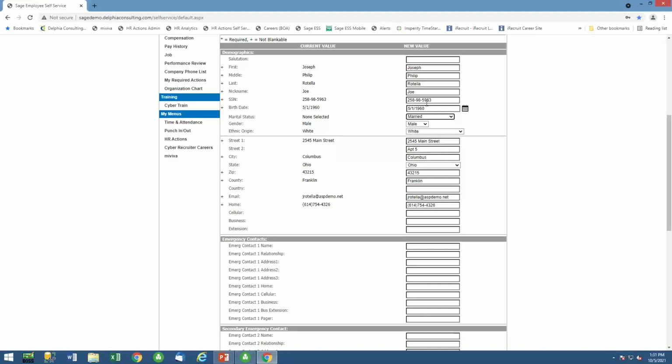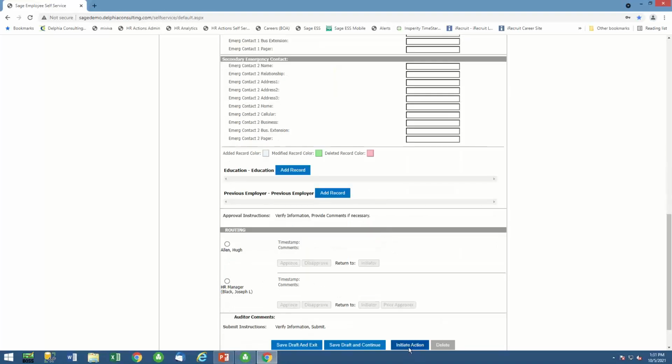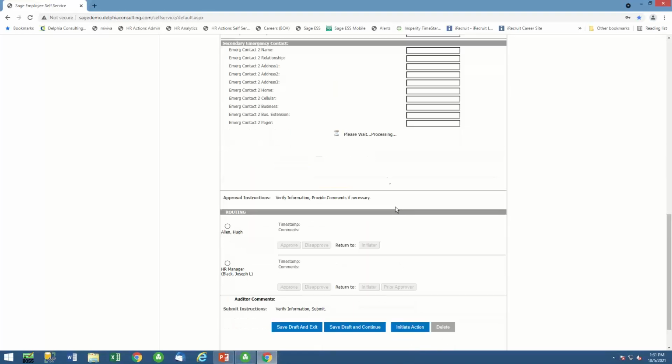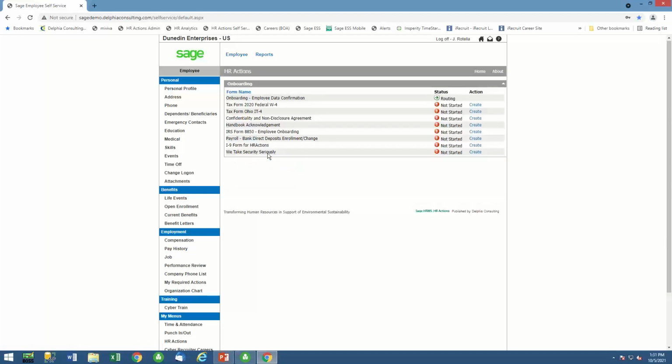That's pretty good. You can also ask for additional information. If you didn't bring in this information with the application, then I could be asking for emergency contact information, education, skills, and whatnot. So I'll go ahead and just initiate that action. And then if I go back to my checklist, I'll see that that action is routing.